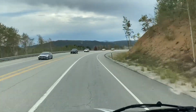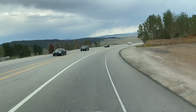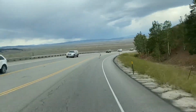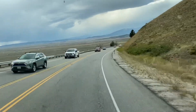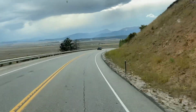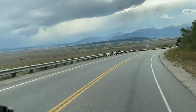It gets real steep here as you're coming on this side of the pass. So now we're on the western side of the pass. There's another great stop out there. That's a great place to do some snowshoeing. And then you're coming down here, and this is the South Park, or the beginning, I guess, of the South Park Valley, or at least I know it that way. The town of Jefferson is down there, straight ahead.